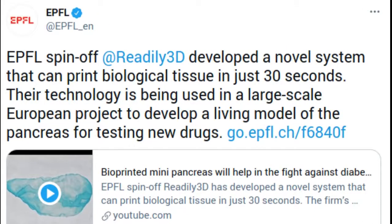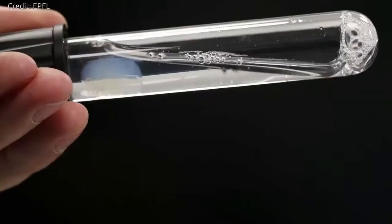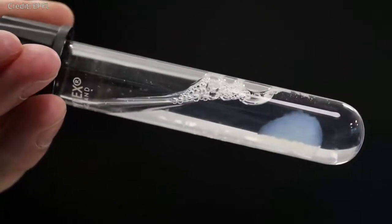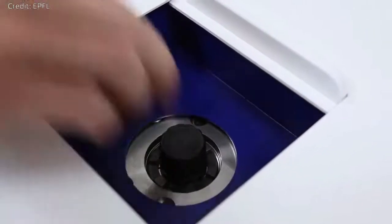EPFL spin-off Readily 3D has developed a novel system that can print biological tissue in just 30 seconds. The firm's technology is being used in a large-scale European project to develop a living model of the pancreas for testing new drugs. First, you see it as a transparent shape on a computer screen, a small electronic replica of the human pancreas. Then, just 30 seconds later, the tissue is printed out on a bioprinter, blood vessels and all, from a sample of human stem cells.